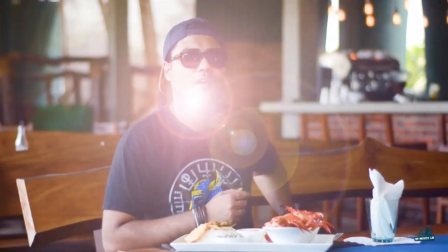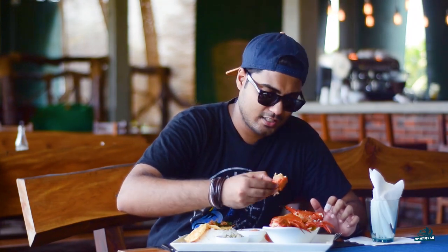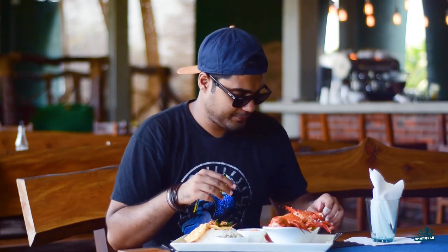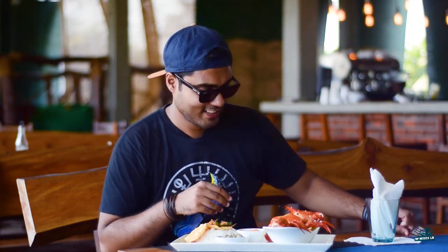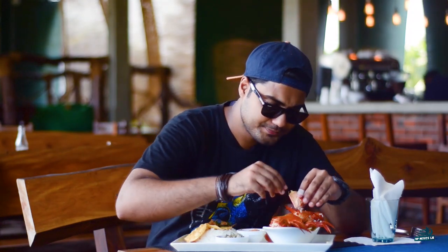I'm really nervous about this crab. Can you break one and show me how to do it? Yeah. So we finally managed to break the shell. It's really hard, so let's forget about this. I'm not going to use this. Let's do it in Sri Lankan style. Let's dig in.